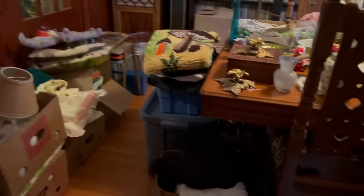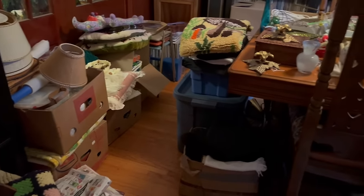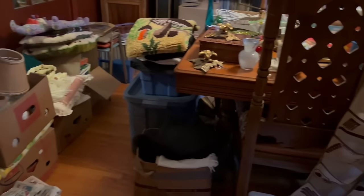And that is my dining room. It pretty much always looks like this. Not quite as bad, but it's pretty full of stuff.